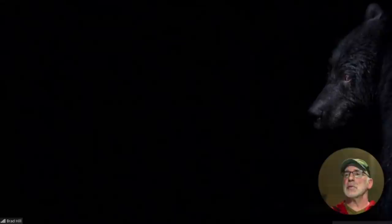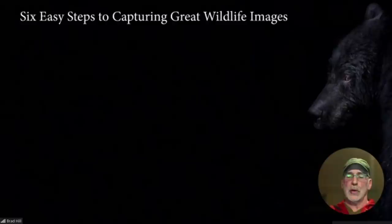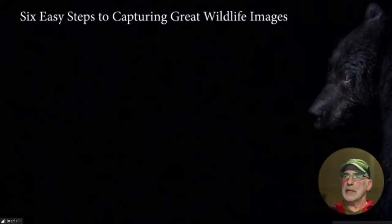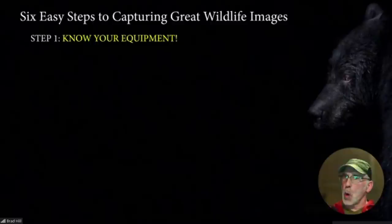So let's move on. Without any further ado, let's talk about these six easy steps to capturing great wildlife images. And the very first thing is going to seem self-evident, but I think you'll find once we start digging into it, it's not quite so self-evident. The first step, honest to God, is know your equipment.